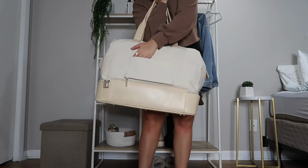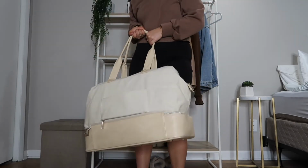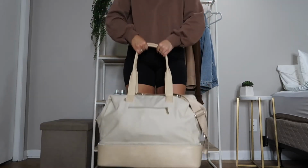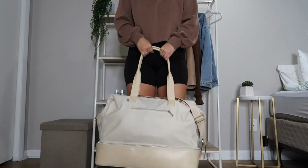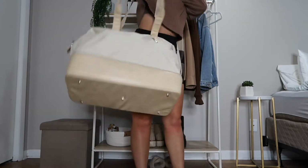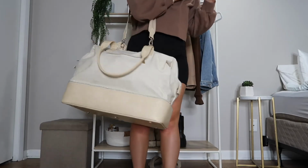Perfect. I didn't end up putting anything in this pocket just because it is open, so I just didn't really have anything that I wanted to throw in there. I think I'll like to carry it by this strap. It does feel nice and secure. Even though this thing is full and heavy, I don't feel like it's gonna burst or fall off or anything. This strap is just too low on me. This thing is so big that I just don't want to use this strap.